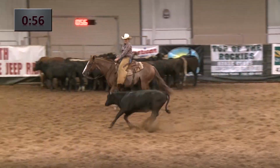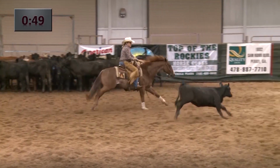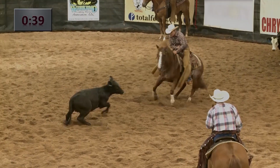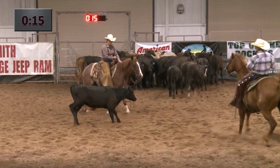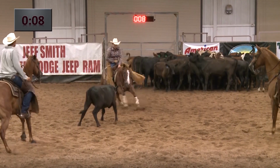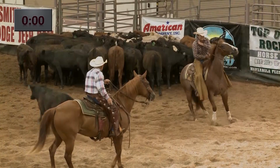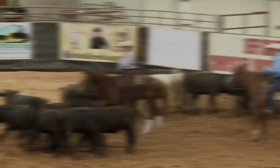Miss Cindy's got this little fast black cow cut right in the middle of the pen. Little horse is working good for her. It's really getting good in the middle. Strong horse. Very animated. Looking pretty on a cow. And she's got her a good quit. And there she is, hand down, and she's cutting. That's Gary Moore keeping that black cow in play for her. And she's going to finish up strong. And there's your 76 from Miss Cindy Hodges.